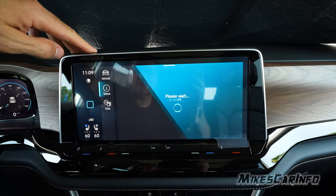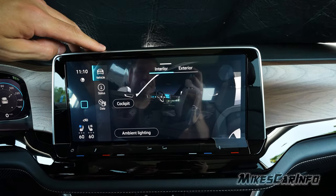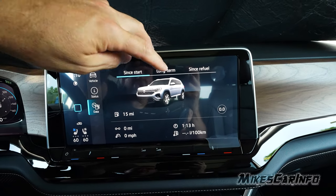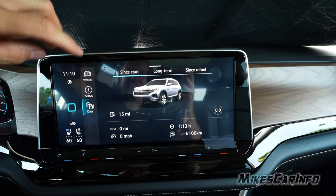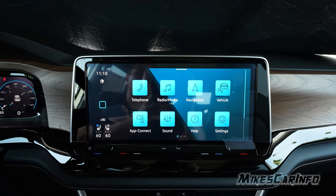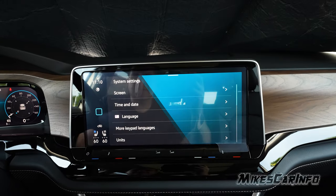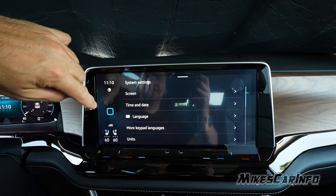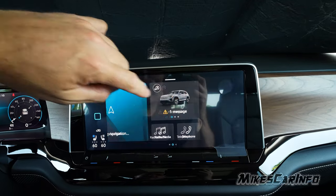Vehicle information here. Driving data, which would be your fuel economy, stuff like that. This vehicle only has 3 miles on it, so nothing's going to be accurate on this screen. You can connect your phones, so Apple CarPlay, Android Auto, that kind of thing. Adjust the sound, and then there are your settings here. So yeah, pretty straightforward, easy to use system here.